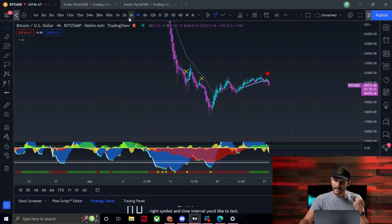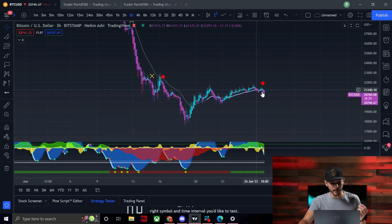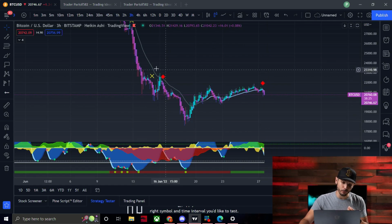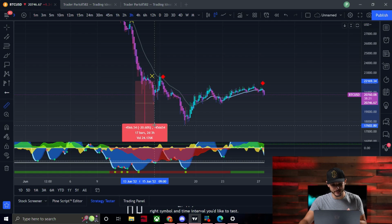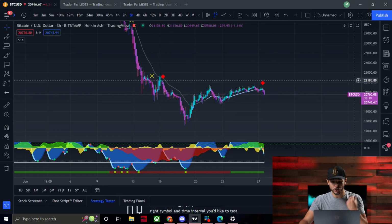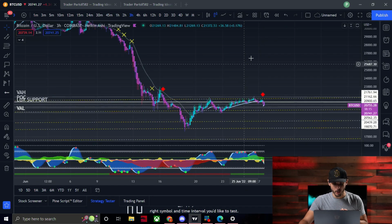However, you'll want to be careful because if you come to the 3-hour, obviously we also have a confirmed blood diamond on the 3-hour, but you can see the last 3-hour blood diamond that we printed actually took us down quite a bit more than 5%, at about 20%. So if we pull up our other chart here, with our levels.